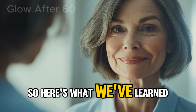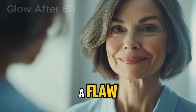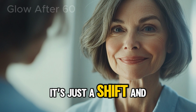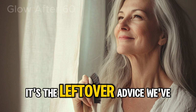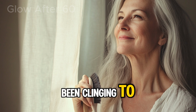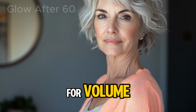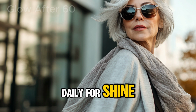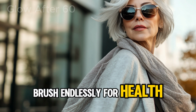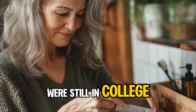So here's what we've learned. Friend, thinning hair after 60 isn't a flaw. It's just a shift. And the real problem isn't age. It's the leftover advice we've been clinging to, like that one round brush with half the bristles missing. We were told to layer for volume, part deep for drama, wash daily for shine, brush endlessly for health, stiffen it with spray, and keep coloring like we were still in college.